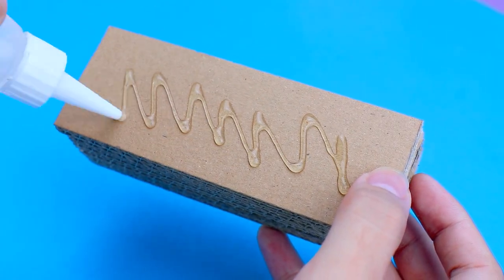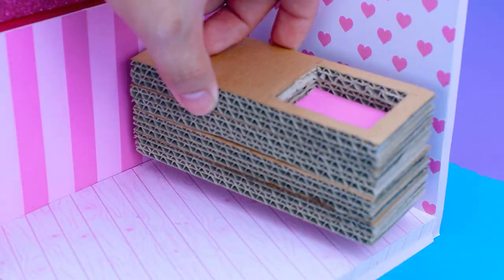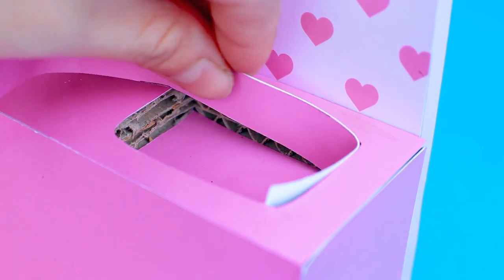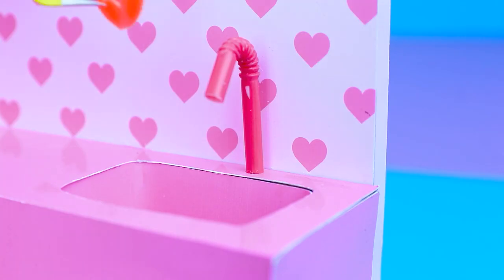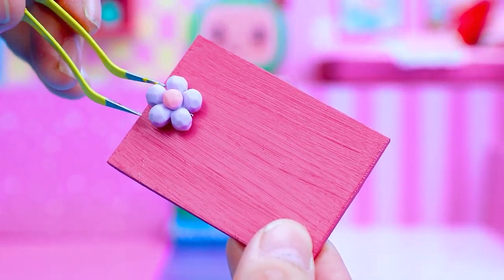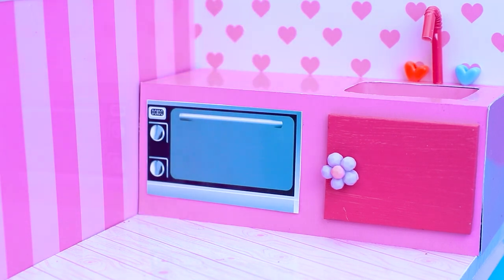Kitchen. Coloring pink paper. Kitchen cabinet is finished.